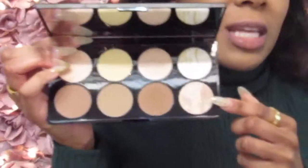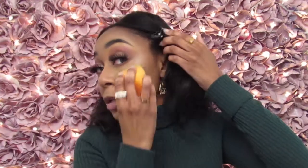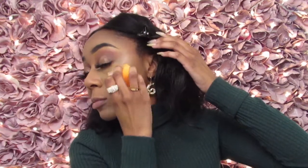Time for the highlight. I think I might dive into this highlight shade just so I'm on the safe side. And I'm just gonna use my same Real Techniques Beauty Blending Sponge. Ooh, okay. Yeah, I really like the baked highlighter so far. So now I'm going to apply my blush off camera and I'll be right back at you with the lip product.